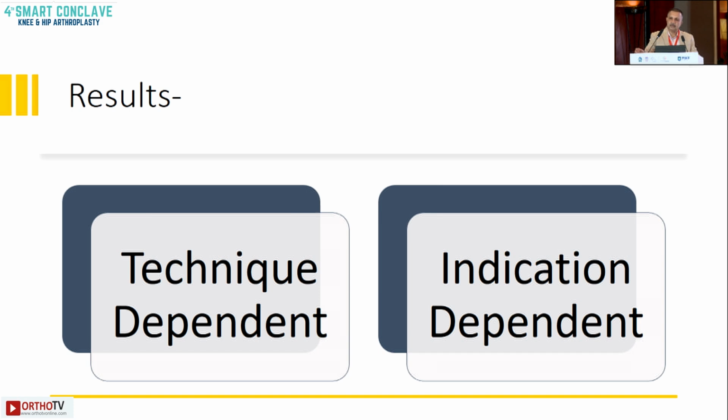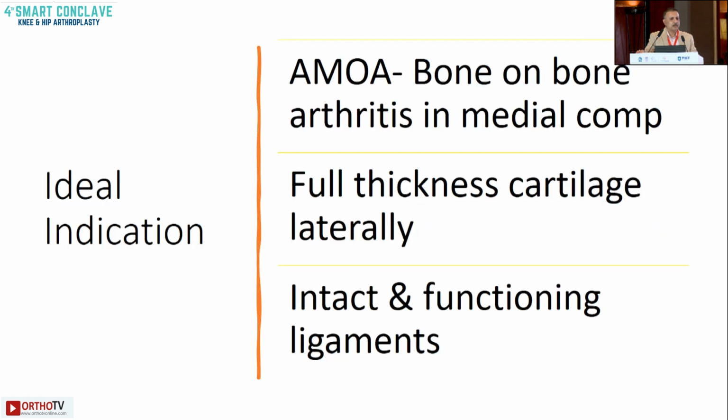But then it's a very exact technique. So you need to have patients, properly indicated patients, and you have to follow the techniques properly to get those results.